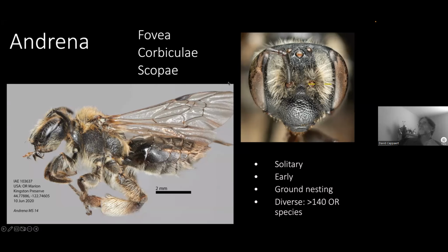A feature of Andrena, probably a lot of you know this, are the facial fovea. That would be absolutely diagnostic, to have scopi that look like this. There's other bees that have scopi, but this kind of flattened hairs between the eye and the antennal base, that's an Andrena thing.